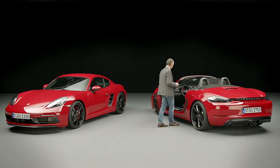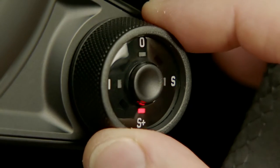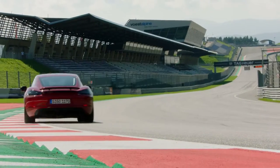The Sport Chrono package not only offers you the choice between different modes, from Normal to Sport Plus, but also an optimal configuration of the entire car for the racetrack.